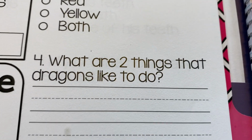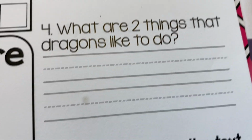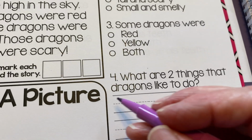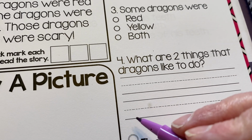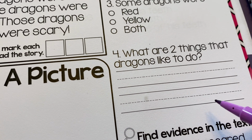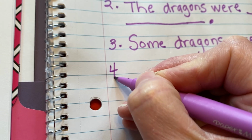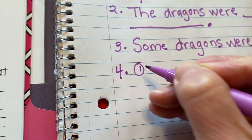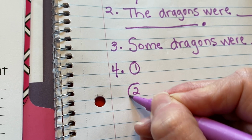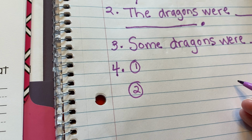Number 4, what are 2 things that dragons like to do? So what I probably would do is say number 1, do this. Number 2, they do this. If you don't have this, just go over here and put 4. And then I would say one thing they like to do. I would write my answer. And then the second thing they like to do.